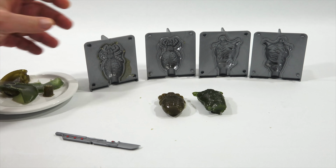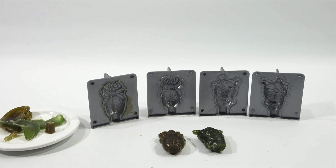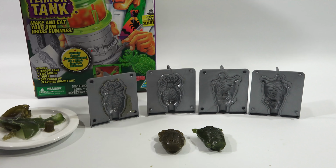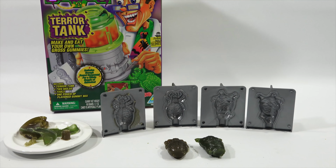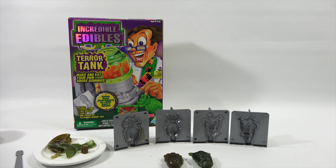30 minutes between, it probably doesn't take that long. I honored the instructions, you know what I mean? I always try to stick to them as best as I can. All right, so I'm going to wash it all, restore it back to its original box. The Incredible Edibles Terror Tank. Do you think it's a terror? Well, let's make it a terror.